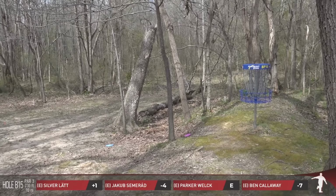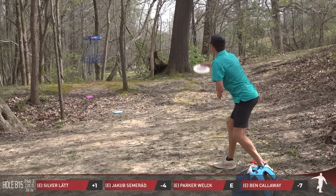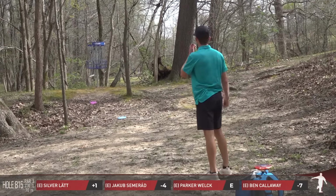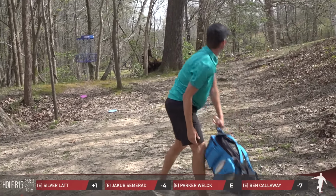So for those keeping track at home, zero backhand drives from Silver so far. Come on, Parker. What is that? Wow. As you wonder what that was.